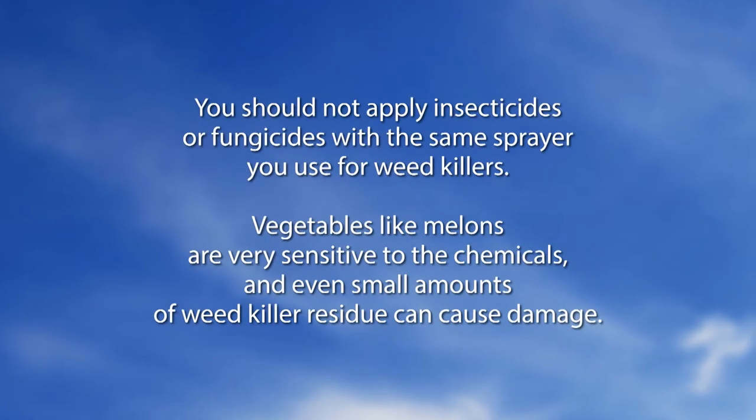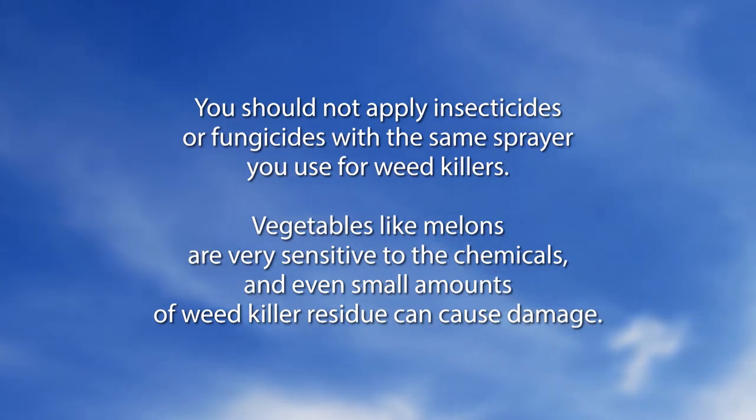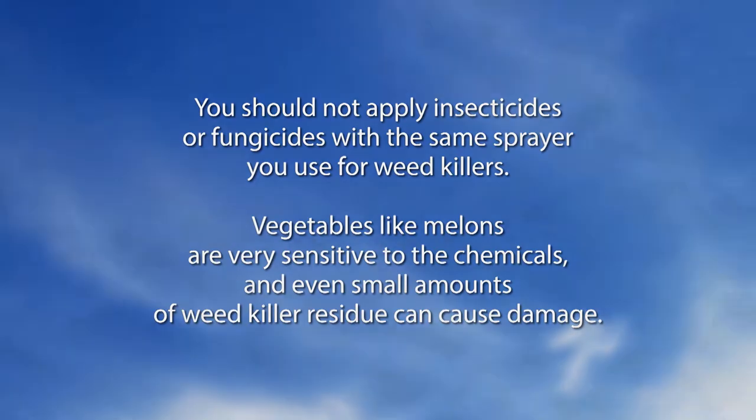You should not apply insecticides or fungicides with the same sprayer you use for weed killers. Vegetables like melons are very sensitive to the chemicals, and even small amounts of weed killer residue can cause damage. I would say mark things well and remember what you're up to.